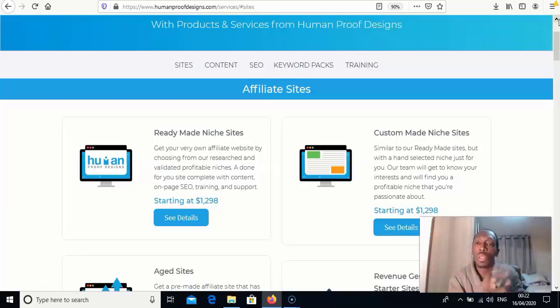But there's other ways to get traffic. You can get traffic from Facebook, as in just for free. You go on Facebook, talk to people. You can get traffic from forums. You can get traffic from Instagram. You can get traffic from Pinterest. There's loads of other ways that you can do this for a lot cheaper price.